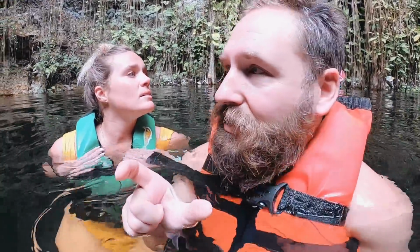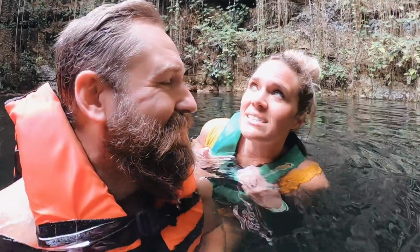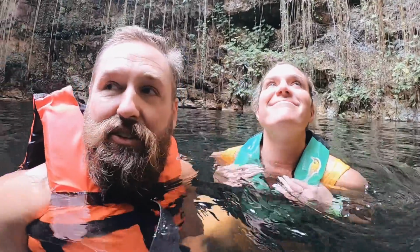The vines are unreal though. The vines come down through the top all the way down to the water, and the water is just deep black. I think it's 150 feet, and there's all these little tiny black catfish swimming around down there. Very cool. These vines just come down and kiss the water. Just kiss it like this. That's how they do it.